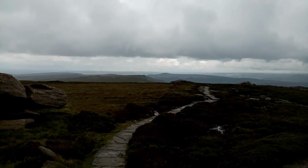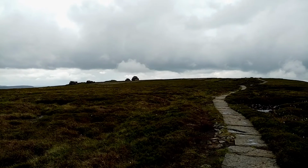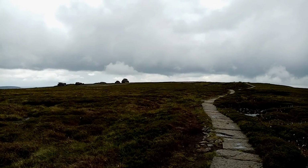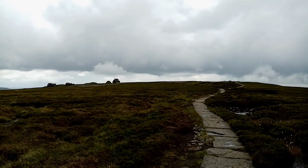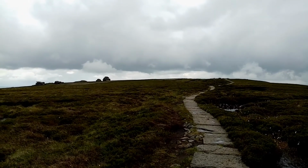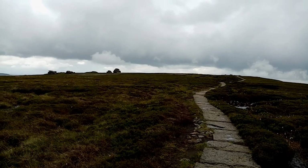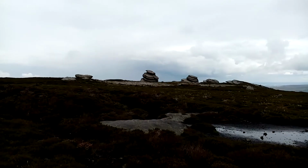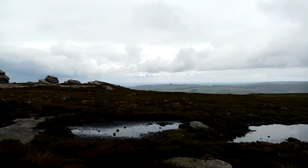There's the view along to Derwent Edge, where we're heading next. Just over to the left, there's Cakes of Bread. Some great names for all the rocks and tors up here. We're just heading up onto Derwent Edge. It's a bit of drizzle about, but nothing too bad. Cakes of Bread behind me. There's Salt Cellar.